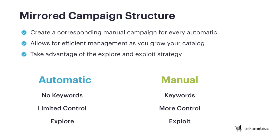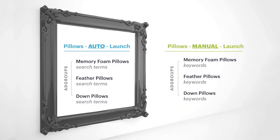All right, next. Let's quickly go over the difference between an automatic and manual campaign. We already know to create the corresponding manual campaign for every automatic. This allows for efficient management as you grow your catalog. Your automatic campaign is casting a wide net to gather search term data, and then your manual campaign is adding those keywords based on that search term data to exploit and better target your audience.